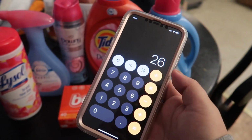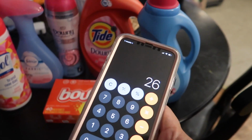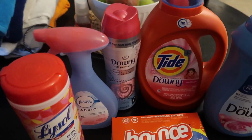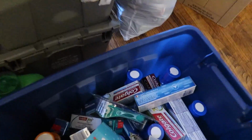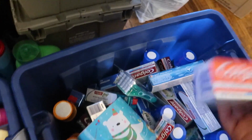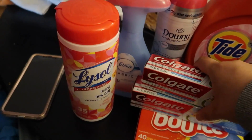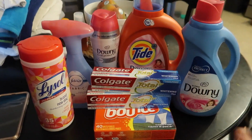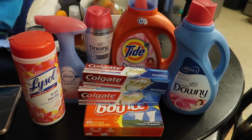Now I would sell this for $25 just to make it a flat price of $25, but I would also add toothpaste, and I know we all have a ton of toothpaste in our stockpile. So what I would do, I would grab 2 of these or something, since we always get them for free, and then I would just add them for free in my bundle. And then yeah, that would be my price for this, $25 for all of that. I think it's a good price. Let me know if you guys think it's a good price.